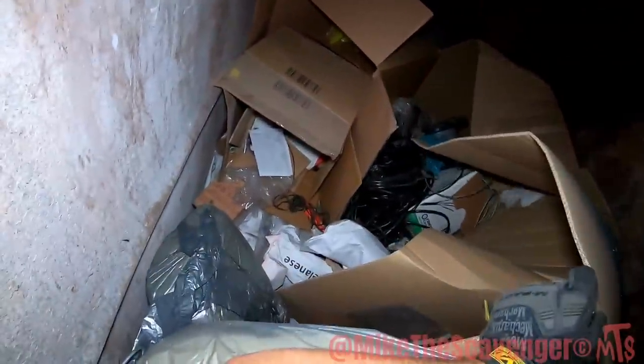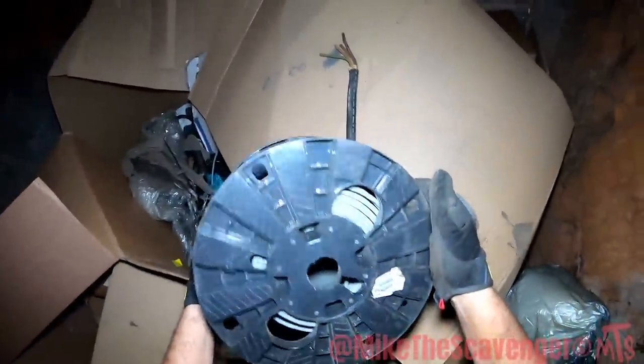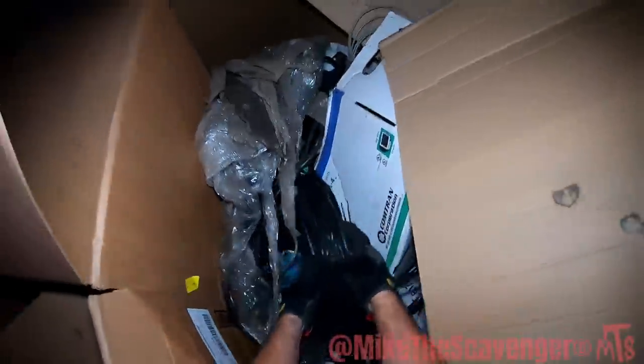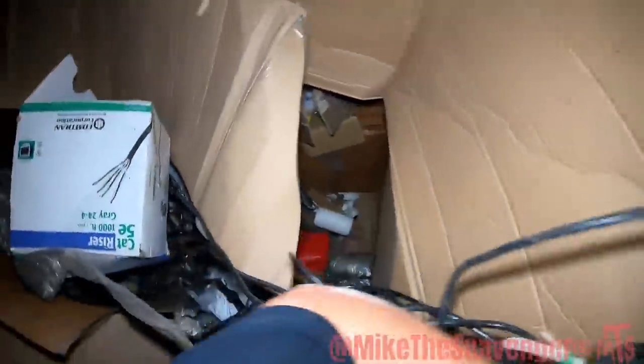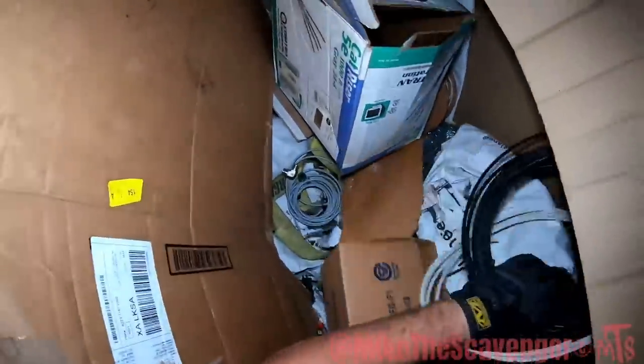Oh my god! Look at all that wire, guys! Holy crap! Whoa! I'm gonna jump in for that! That's some big stuff right there! Holy cow! That's what I'm talking about. That's good. Whoa! That's all extension, it looks like. Good extension. Just keeps coming too. That is all right by me.